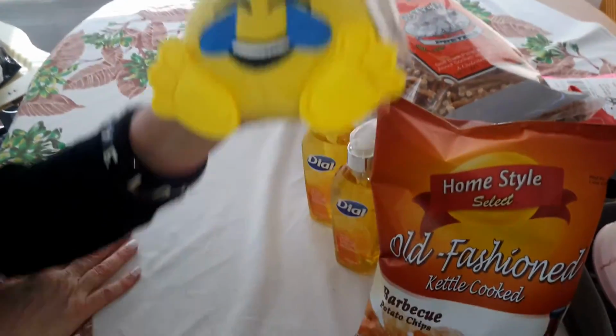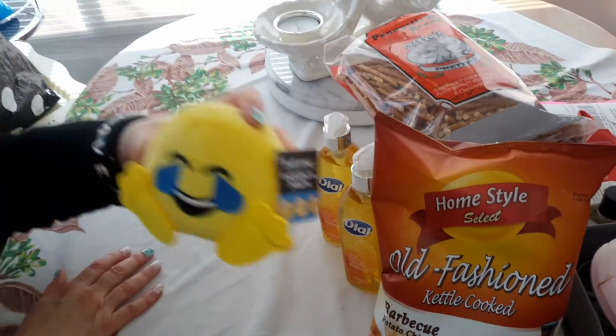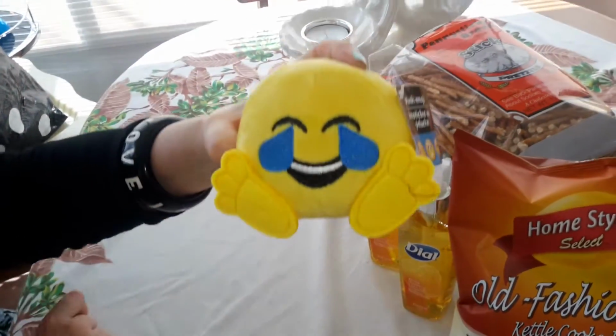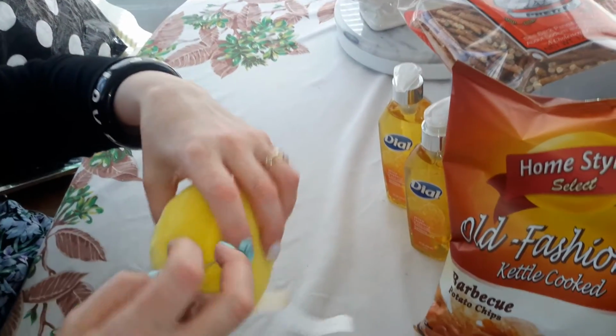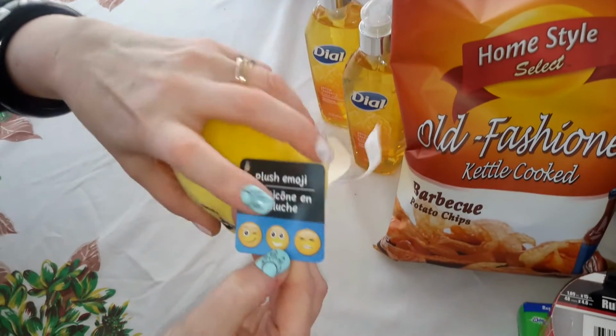And they had a bunch of these. Look at this. I'm going to hang this from my rear view. I'm swinging along. I like the one that's laughing so much he's crying. So that was pretty neat. Yeah, this one's kind of good too.